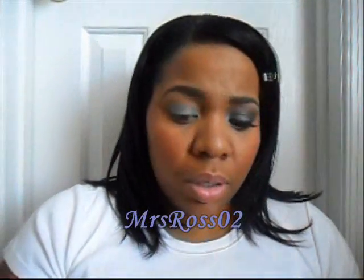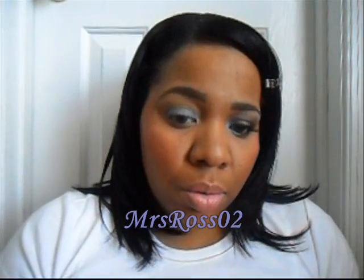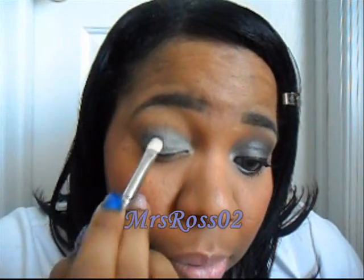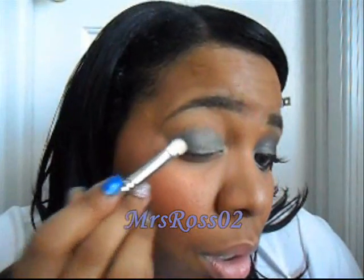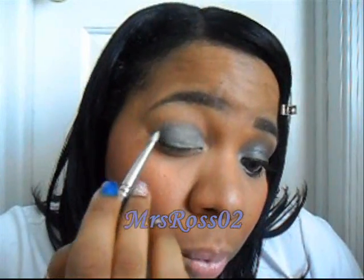Now I'm going to go in with my 239 into this beautiful gray color. And the first time I apply it, I'm going to do it dry, and then I'm going to go back over top of it and do it wet with the Fix Plus. So I'm just placing it right over top of that blue color that we used. This is so pretty. This color alone is pretty. Like so.